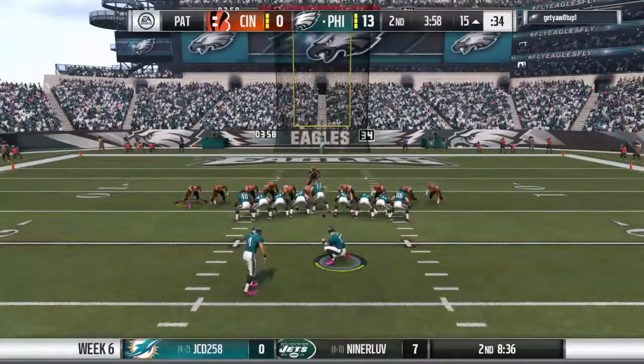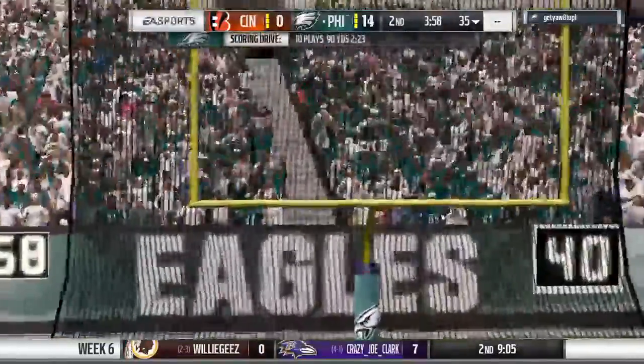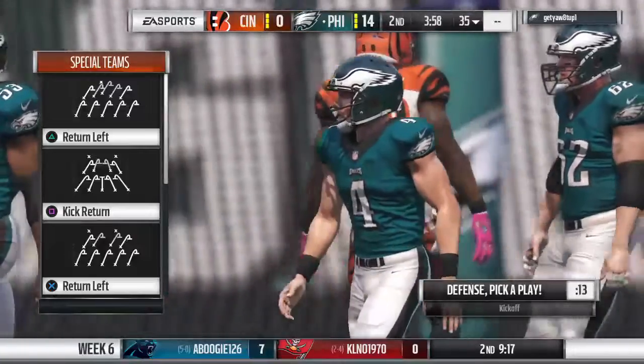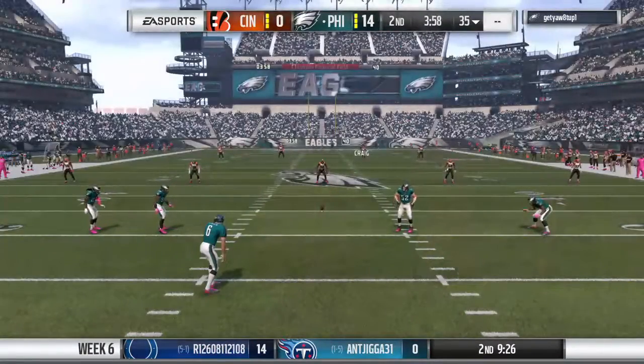Boy, it's nice to have that big, reliable target you can go to. Each and every time. A lot of people see that position as a fallback. Throw it to them when all else fails. Not at all. This guy can make plays, and that's exactly what he just did. Yeah, play here for a touchdown.